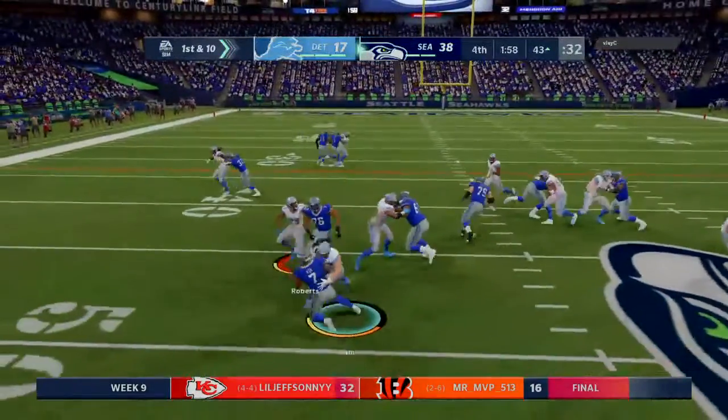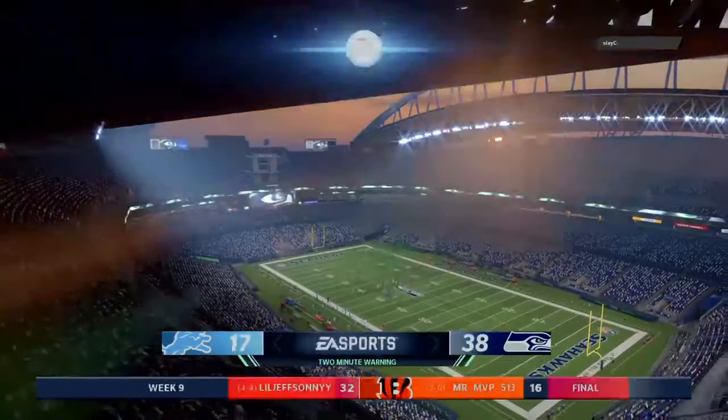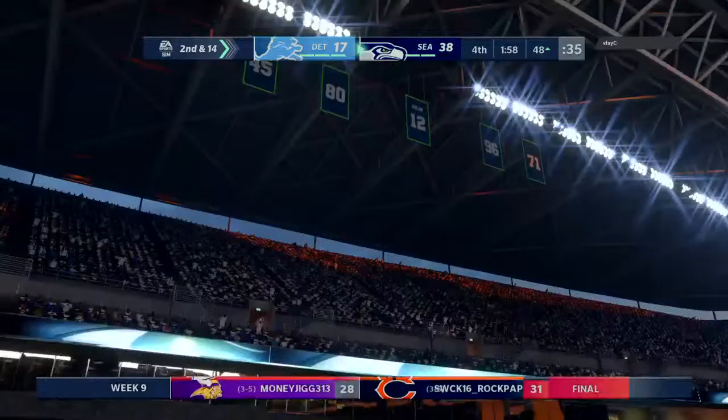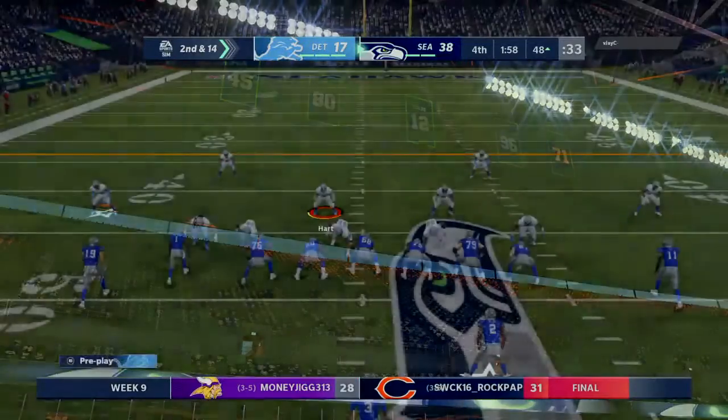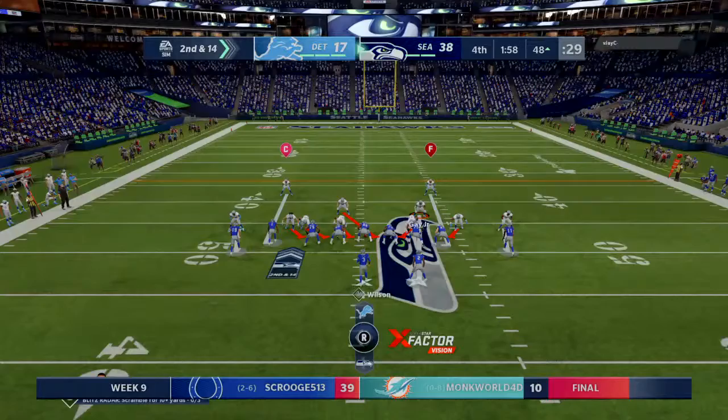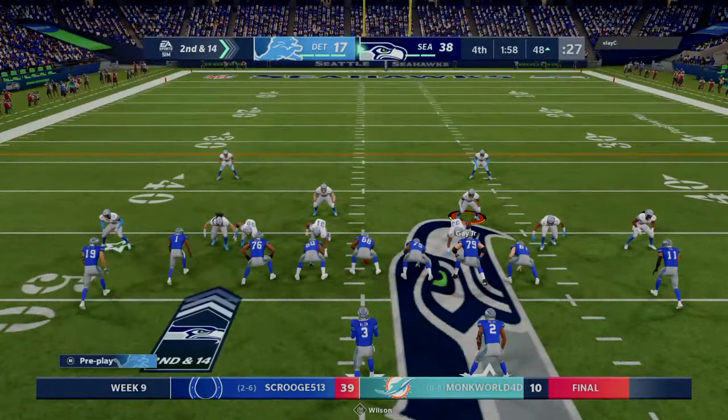They'll try and run some clock here as they keep it on the ground. They're going to snuff this play out behind the line. We have not seen that much today. So it's Seahawk football as we march toward a conclusion. And no doubt what they're looking to do is just salt away the final couple of minutes and escape with a win.